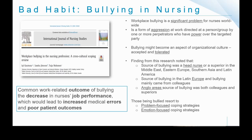Workplace bullying is a significant problem for nurses worldwide. It's a form of aggression at work directed at a person or a group of persons by a particular perpetrator or a group of perpetrators who have power over the targeted party. As I said, bullying sometimes becomes part of an organization's culture and is often accepted and tolerated. What I think is really important is the fact that the outcome of bullying is that it's going to decrease a nurse's job performance. And that decrease in job performance will definitely lead to an increase in medical errors and poor patient outcomes.